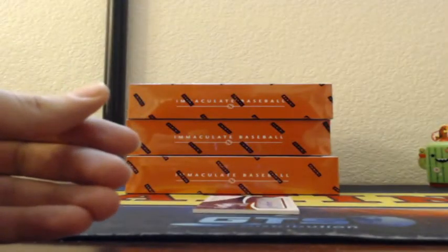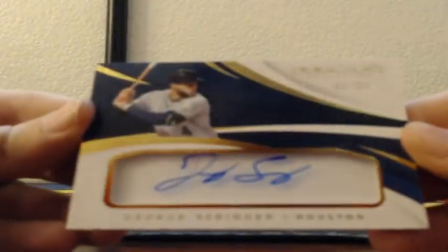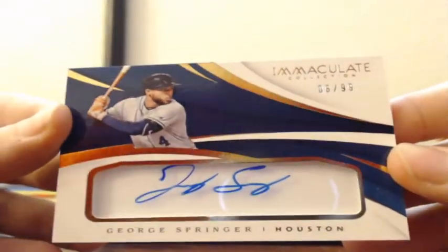Neat card. Is that game used? Yeah, those are game used. I thought so. And a George Springer on-card acetate auto, 6 of 99, going to the Houston Astros. Georgie George. All right. Not bad. Take that. Second box coming up.